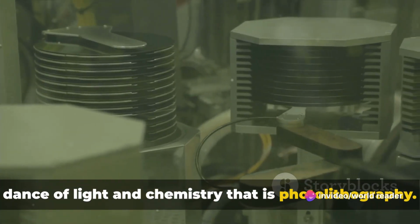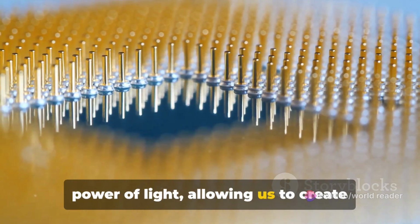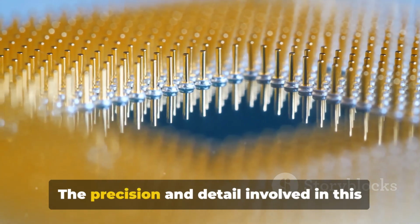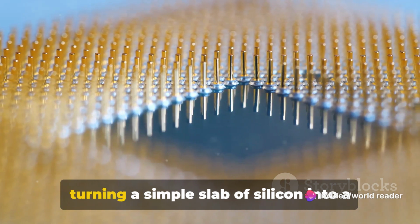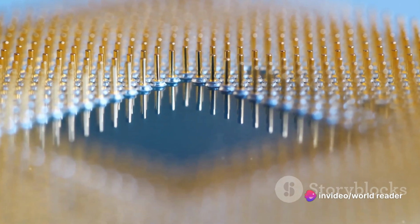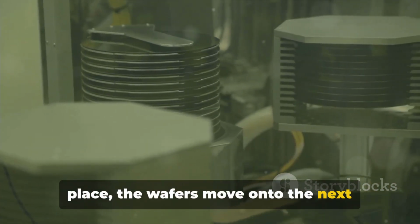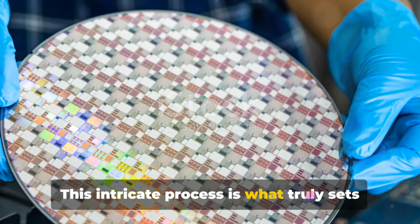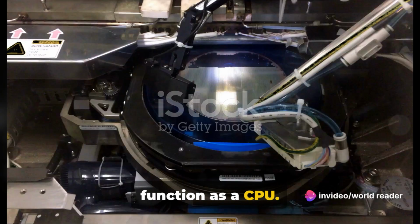is photolithography. Photolithography is a testament to the power of light, allowing us to create intricate circuit structures on a microscopic scale. The precision and detail involved in this process are nothing short of astounding, turning a simple slab of silicon into a powerful, high-tech microchip. After the circuit structures are in place, the wafers move on to the next critical stage: ion implantation. This intricate process is what truly sets the stage for the silicon substrate to function as a CPU.